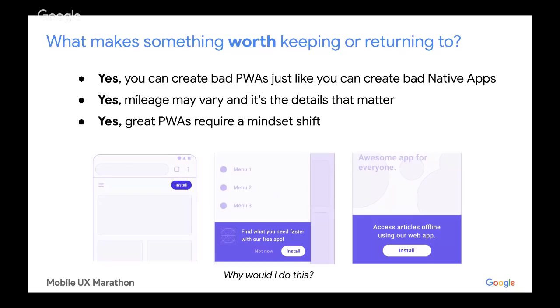But then what makes something worth keeping or returning to? Like many native apps, you can easily make bad progressive web apps. While on the web, you don't have the Play Store or the App Store saying, here are common guidelines, or you don't get to be in the store or something like that. The great thing about the web is that you put something out there, and the browser does its best job to render content on the screen. But that also means that you are driving your own car.